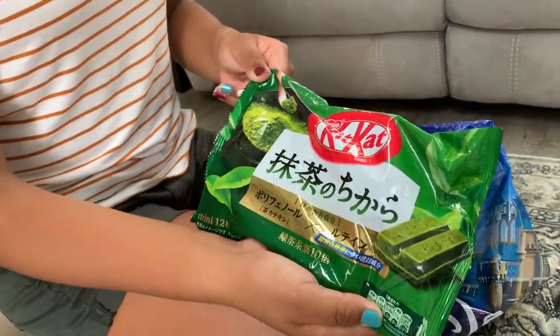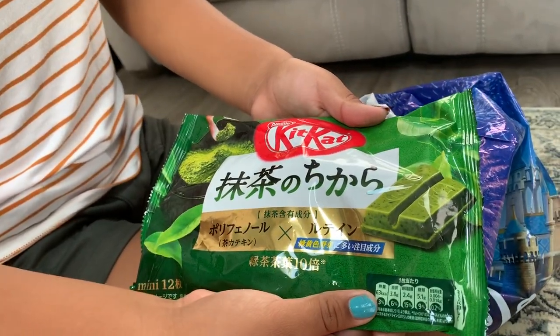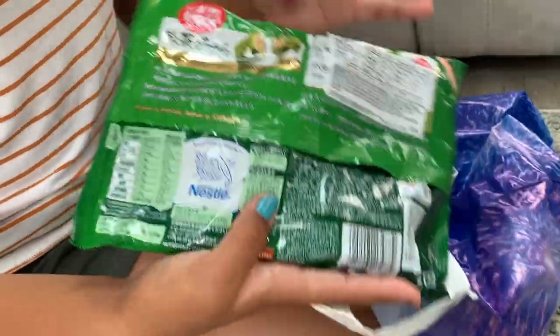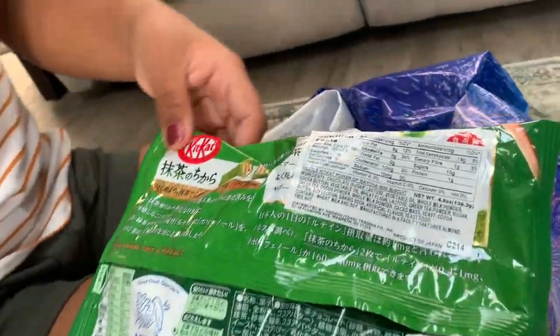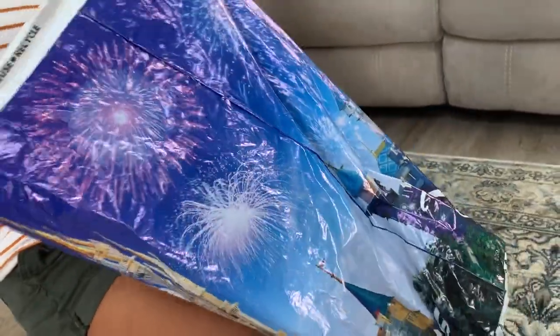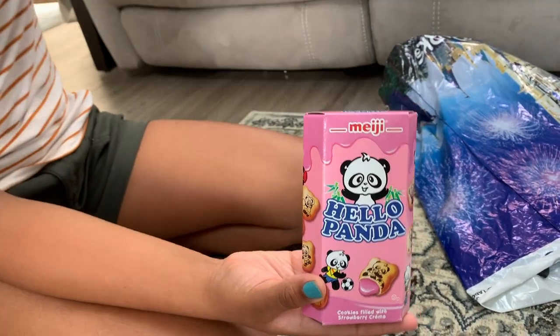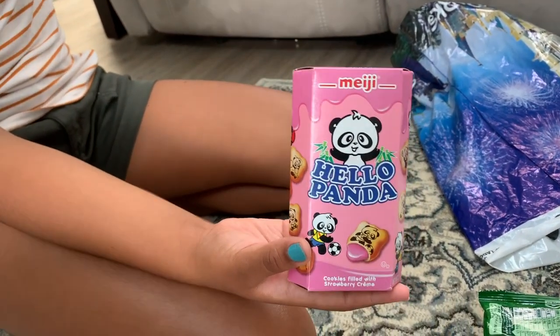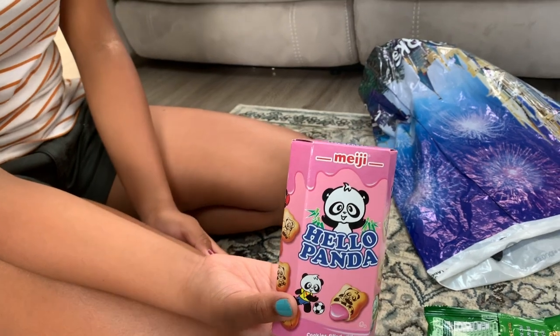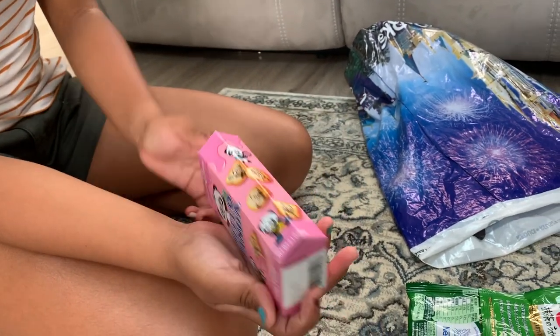So there is the Kit Kat, and it's green tea flavored. But look, it's all written in Japanese. So that's pretty cool. How about the nutrition facts? Oh, looks like they're in English. Oh, Maisy wants in on this. All right. And the last thing are these Hello Panda cookies filled with strawberry. And I told Abby she needed to try those with Aunt Shell. So we'll give these a try.